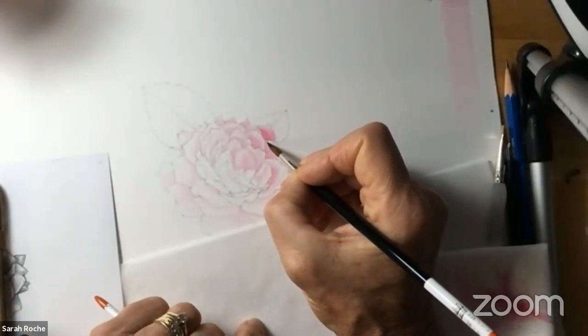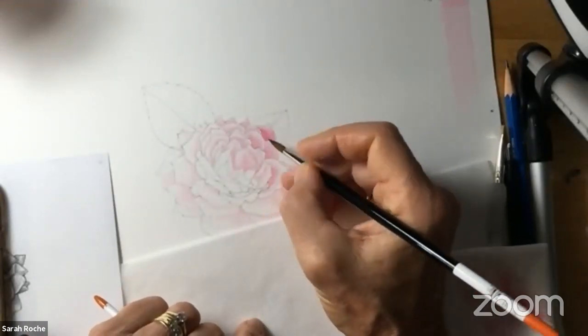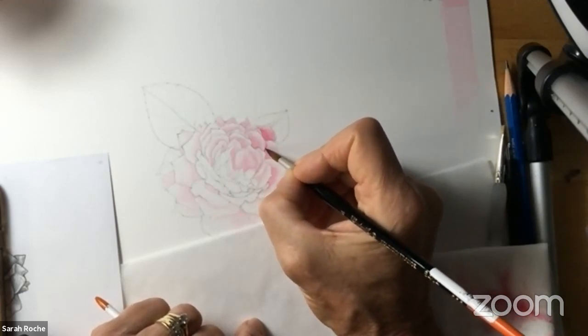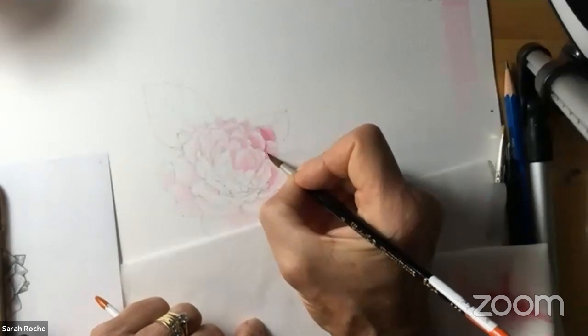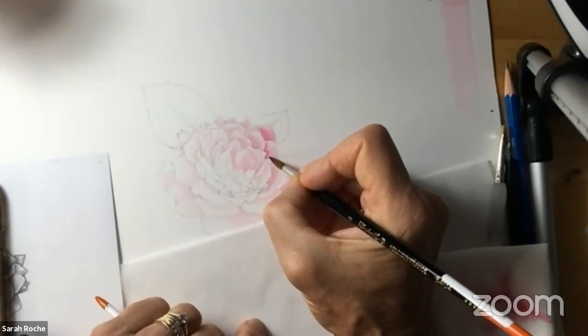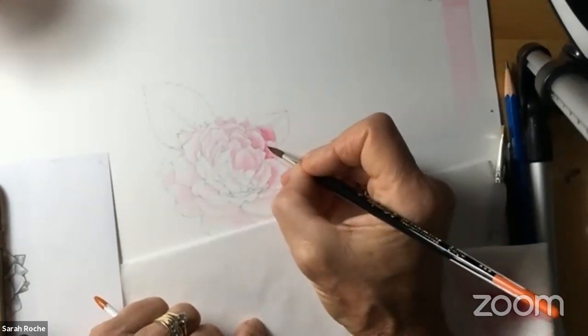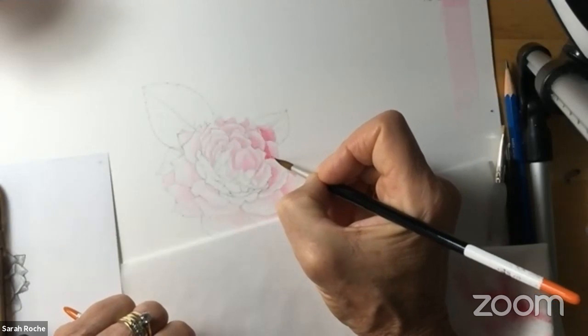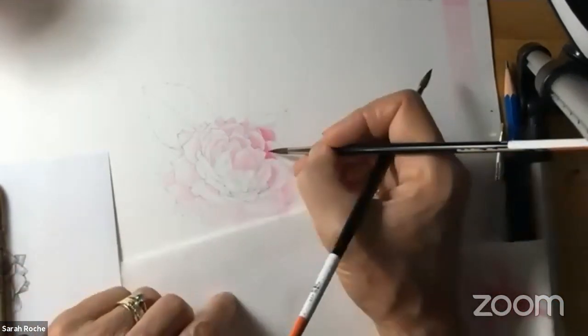I want to leave this edge dry, because if it's dry, then the paint won't run. So I'm going to go down the edge of the petal in front, right round that edge. But now I don't want my water brush to go right into there. So I need to fill in those gaps there. So I've now got a darker area, and I'm going to leave most of that dark area.